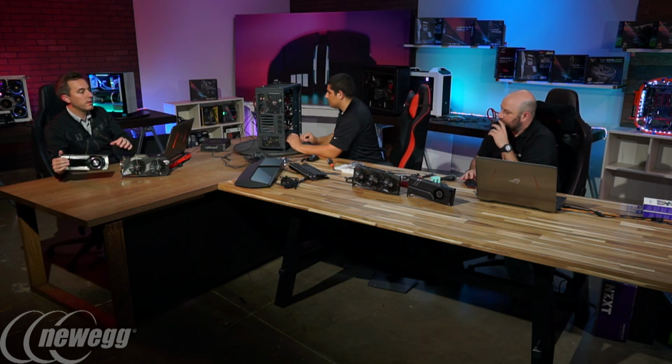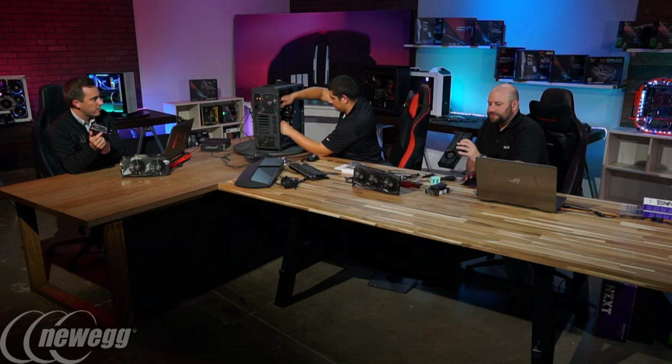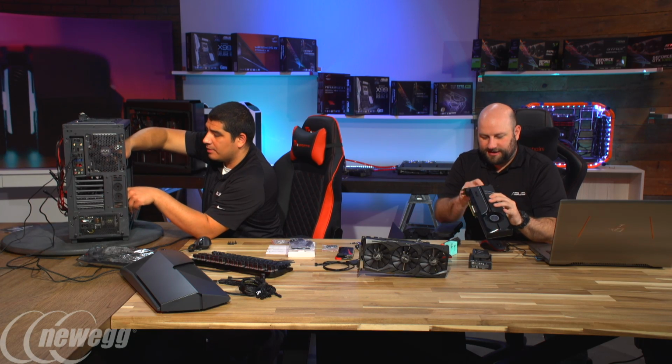So the ports for the Turbo, I believe, are the same as the Founders. Is that correct? Yes, I believe so. We've got one HDMI and three DPs. Actually, it has two DPs and two HDMIs. It should be. Oh, it is?